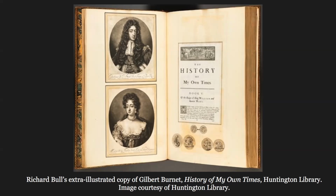The signs of these new, I want to say, intrusions onto an earlier book are made to seem invisible. So you're not supposed to be able to detect that a book has been extra illustrated. And I think you can agree with me that it's hard to tell that this book has been extra illustrated. I mean, all the elements on this page have been cut out from other sources and pasted onto the pages.